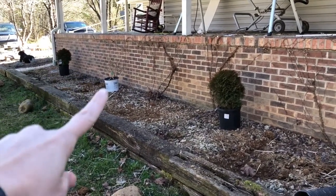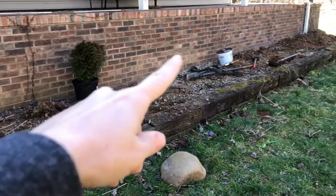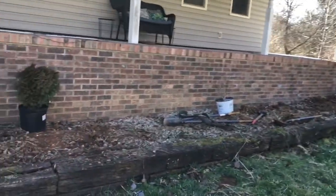So we'll have the evergreen, the hydrangea, and the evergreen. And then on this side, it'll be the same thing. Evergreen, hydrangea, and I have to buy one more evergreen for down there. So that'll be the back.